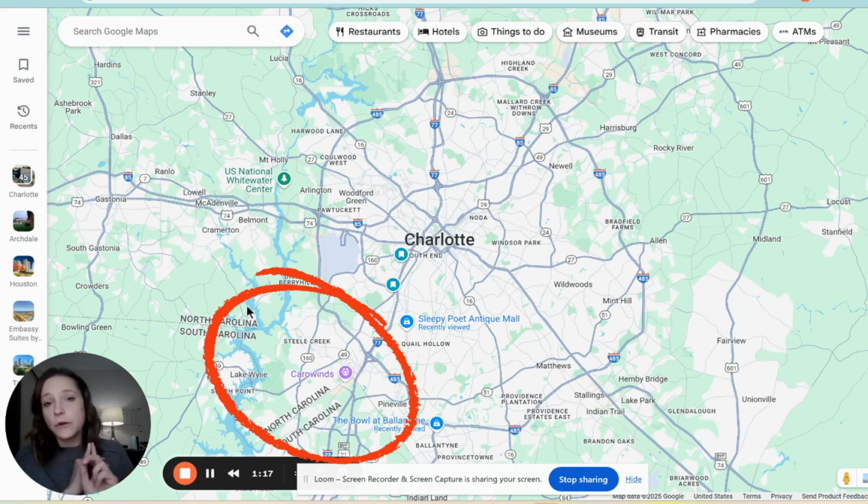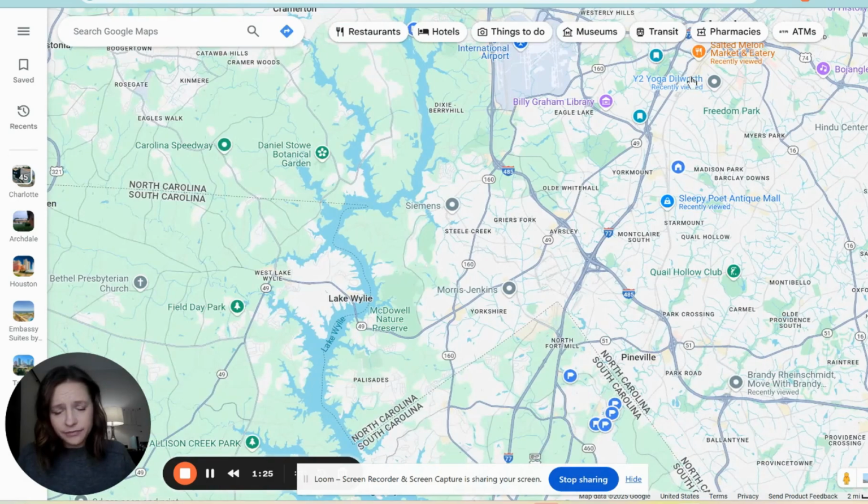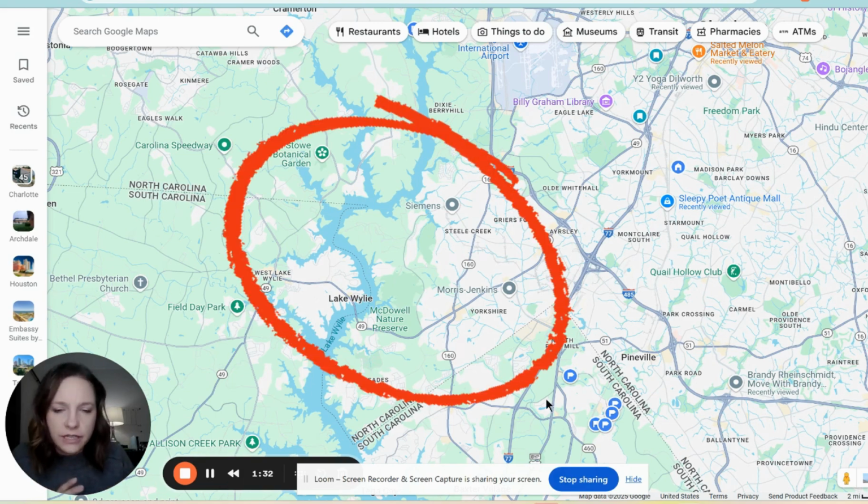Again, we're focused on Highland Creek and Steel Creek in this video. This is a very common place for families to end up. So we're going to kind of come down here to this whole Steel Creek area. Now, there are thousands of houses all within this area right here.